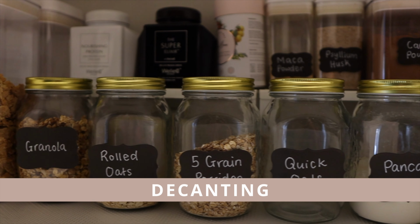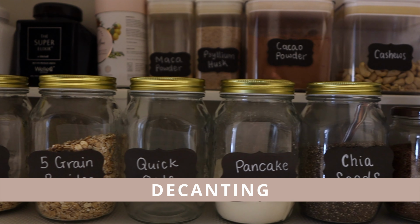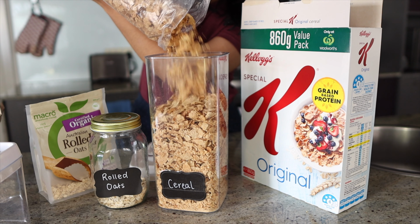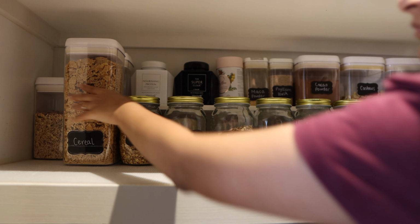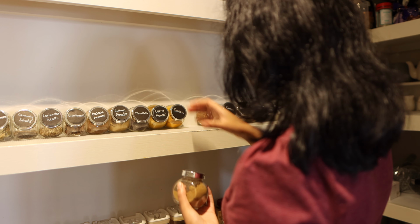In the world of organization, decanting refers to removing an item from its original packaging and transferring it into your own container of some kind. We use this principle a lot in our pantry at home, where we've decanted a lot of our dried goods, like spices, lentils, and grains, into our own jars and containers. There are a lot of benefits to doing this.